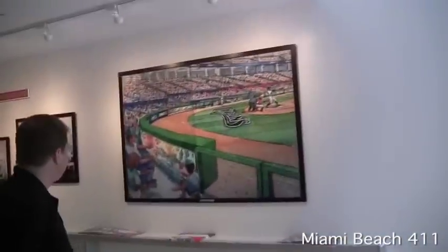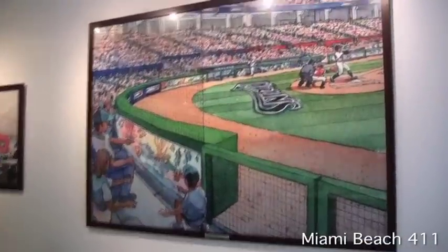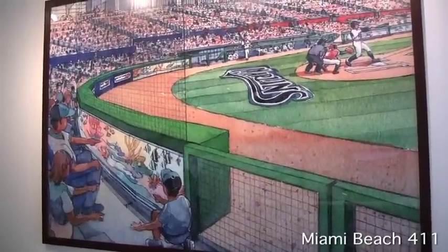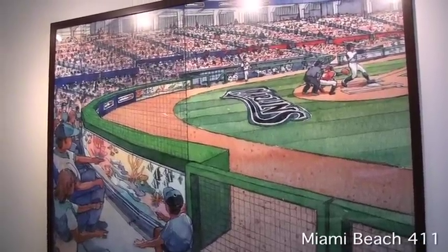Our games are broadcast all over the country, depending on who we're playing. You know, throughout the state on Fox Sports Network, but also throughout the country, depending on our opponents. Imagine sitting in Chicago watching the Cubs play the Marlins and seeing this shot with the aquariums here. There's going to be no doubt that they're in Florida and that they're in Miami, more importantly.